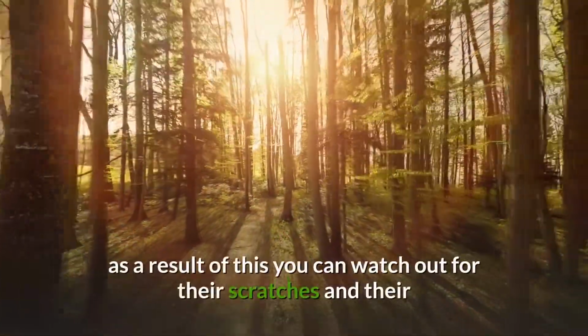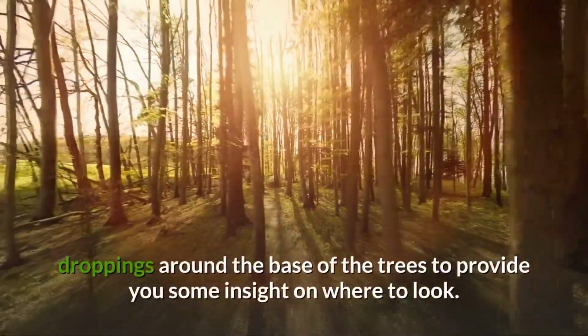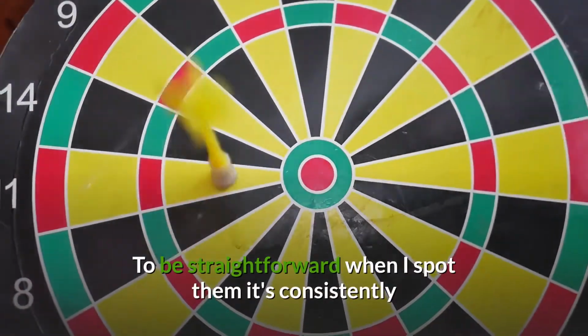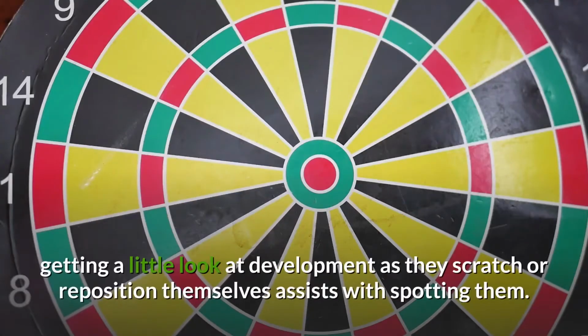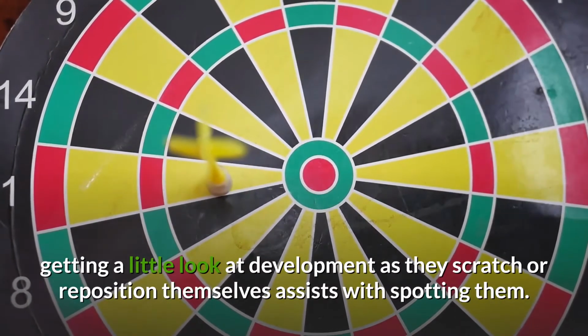Because of this, you can watch out for their scratches and their droppings around the base of the trees to give you some insight on where to look. To be straightforward, when I spot them, it's consistently by gazing toward the treetops, and if you're fortunate, catching a little movement as they scratch or reposition themselves helps with spotting them.